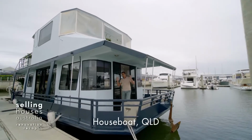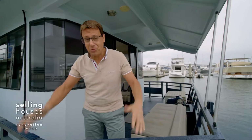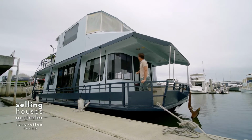There's nothing I love more than being back on the Gold Coast. Sun on my skin, wind in my hair, and surrounded by big boats. But for the first time in Selling Houses history, we have a new challenge for Charlie and Shaynna: a houseboat.